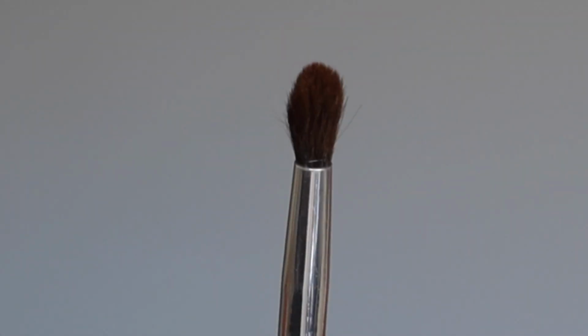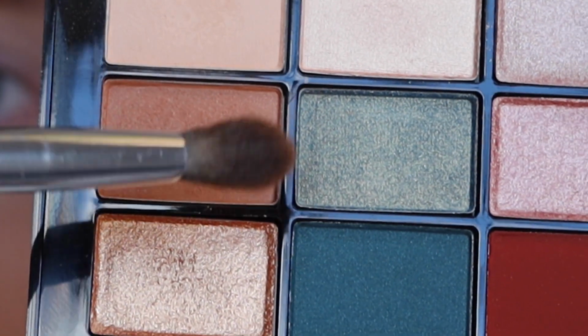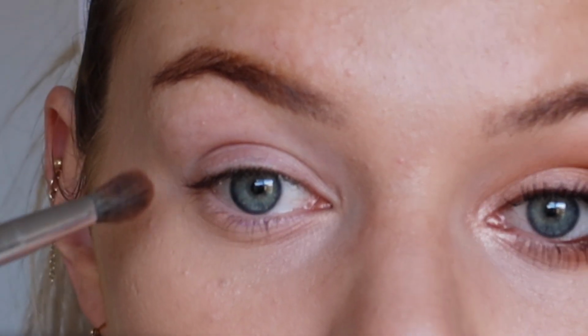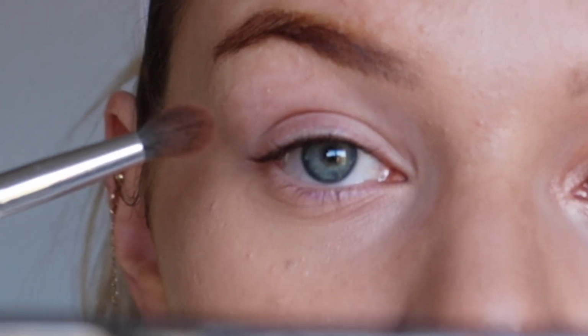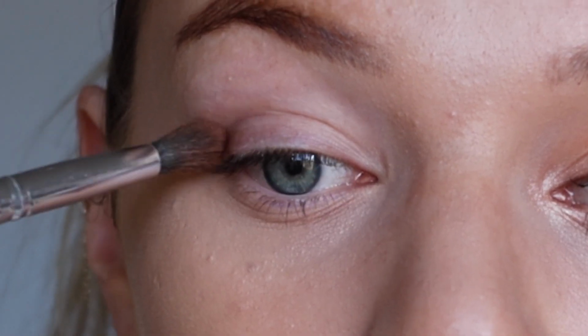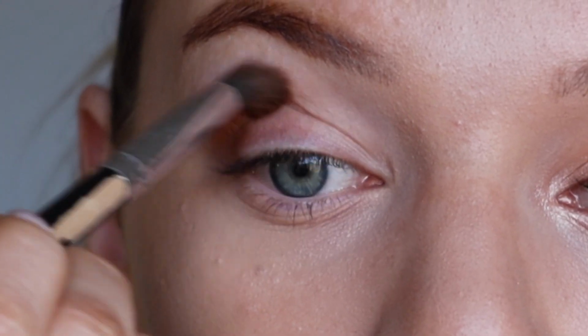Using a fluffy brush, I don't know the name of this one, it's super old. I'm picking up this really nice warm brown transition shade. Make sure to tap off any excess and then begin in the outer corner of your eyes looking straight ahead so you can see where your crease is and just work this into your crease but keeping most of the colour on the outer corner of your eye.